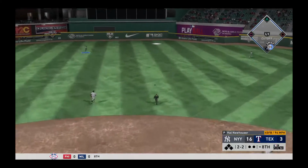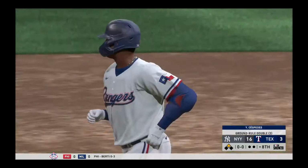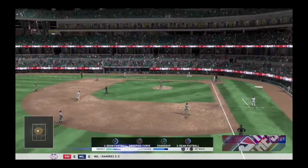Hit hard up the middle. Around first, he's digging for second. And that one skips up over the wall for a ground rule double.